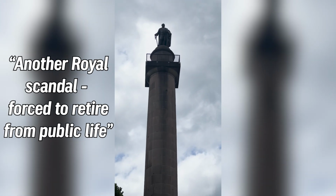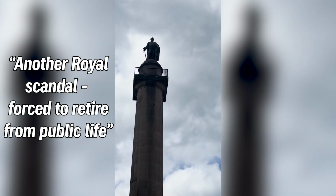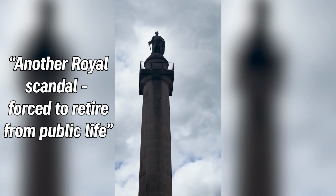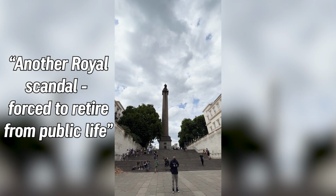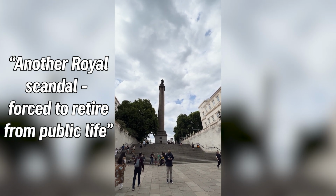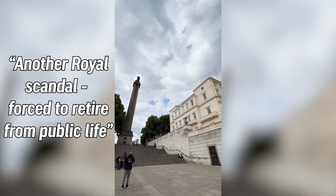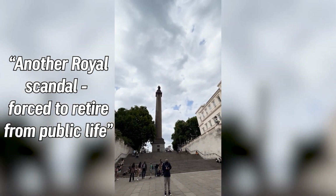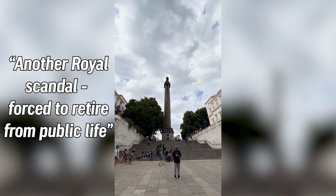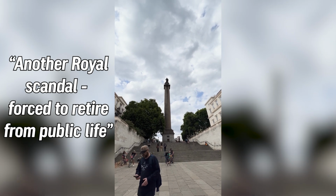Did you hear about the sex scandal of the Duke of York? Not Prince Andrew, but this one. This was the Duke of York, the brother of King George IV. He had to resign from public life for a couple of years as the head of the army after it was revealed that his mistress had been secretly selling commissions into the army. Unlike our dear Prince Andrew, he was exonerated a couple of years later and was able to return as head of the army. I don't think that's going to happen to Prince Andrew somehow.